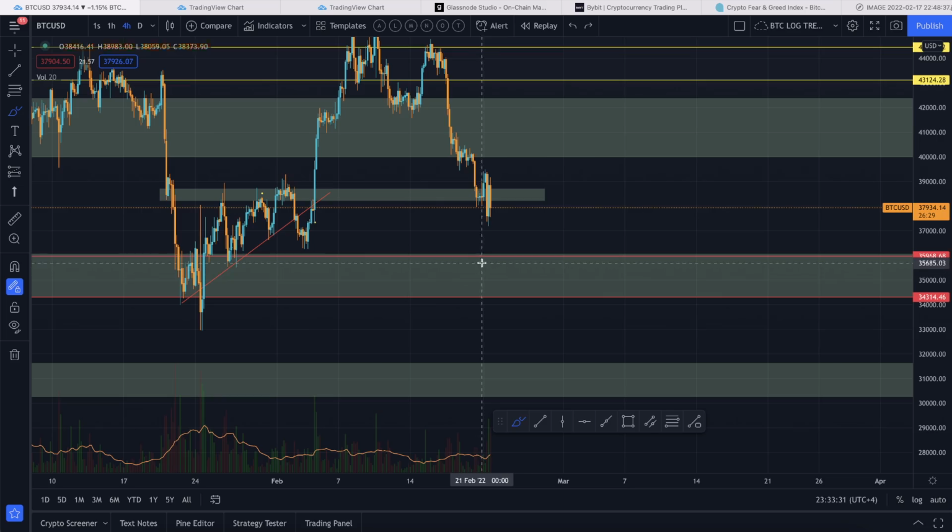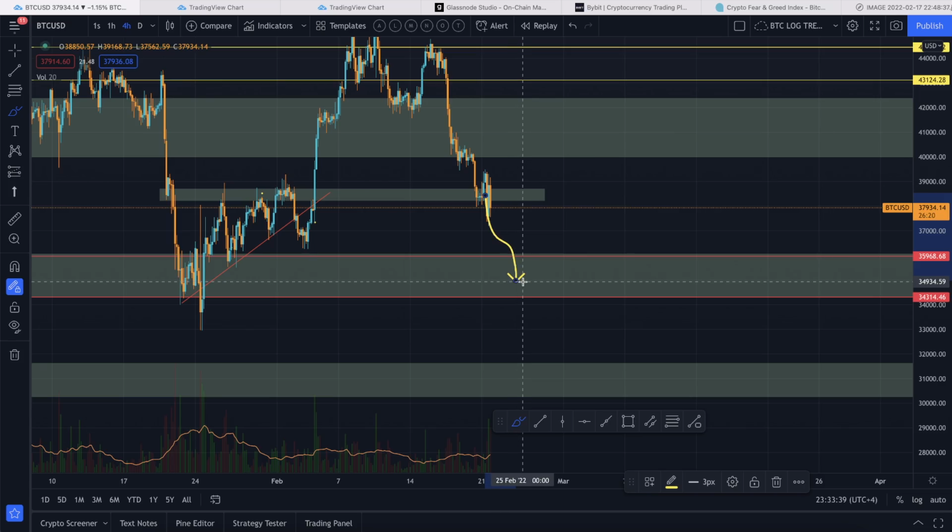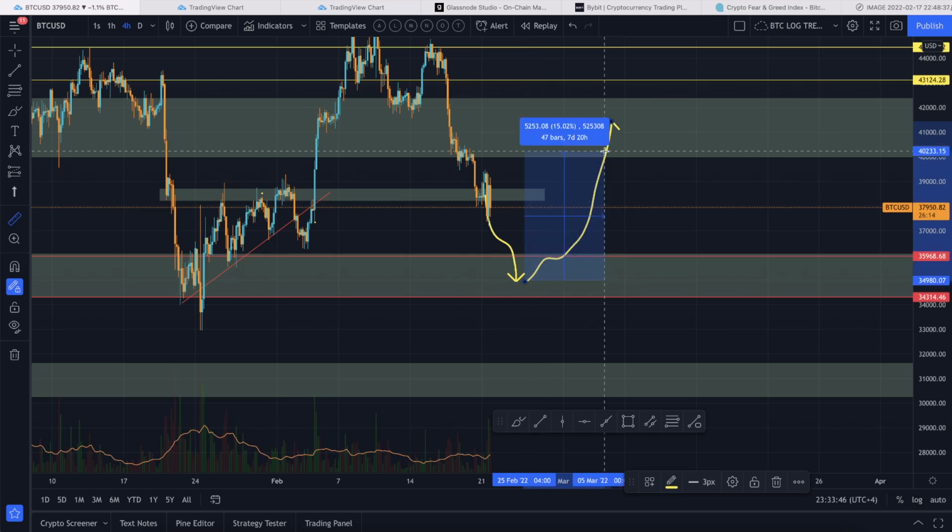You see, the problem is, if Bitcoin falls into this range now, which I think is overwhelmingly likely, and then rallies up, take a look at this. To get to the bottom of this resistance range, Bitcoin only has to pull off a 14% move to the upside.